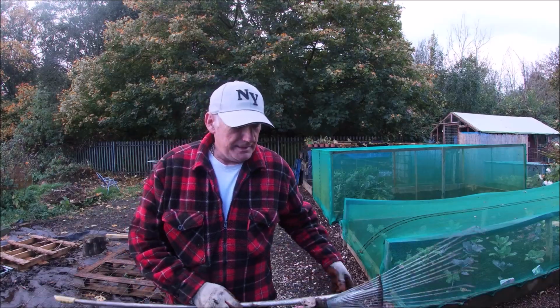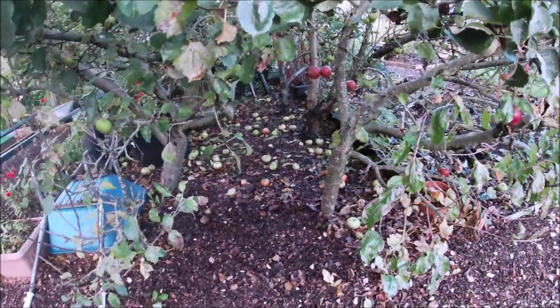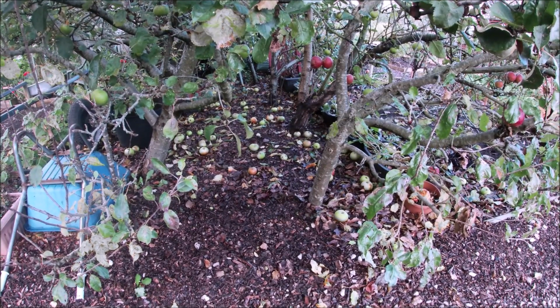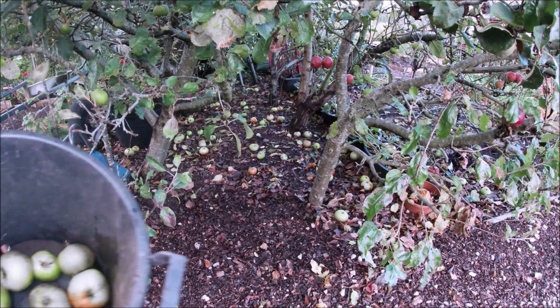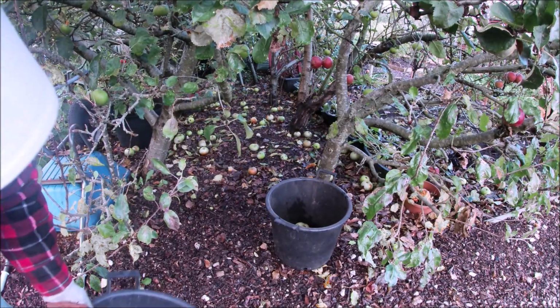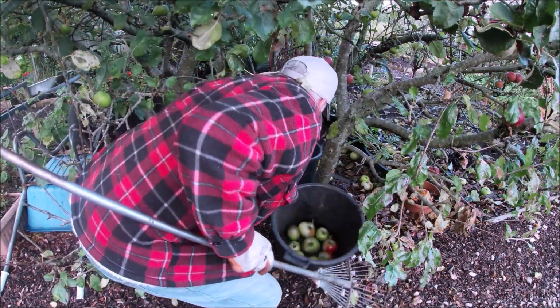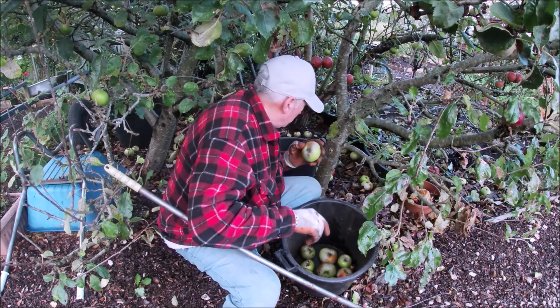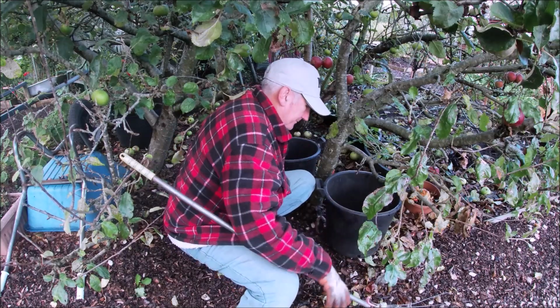Right, under the trees we go. This is where I've got to go on my hands and knees inside here getting these apples. So some are going to the composting bin with the leaves, the rest of them are going to another bin, and then we'll give them to the food bank. So them are the good apples, and we'll throw the bad apples in the one at the side. See, that's got a ding in it, so we're not going to use them.